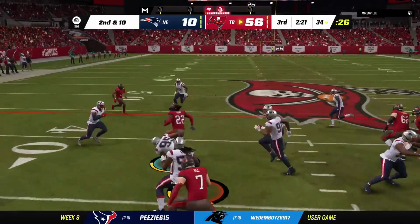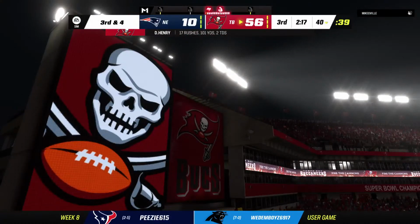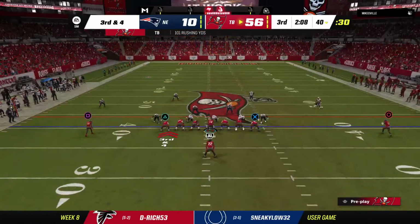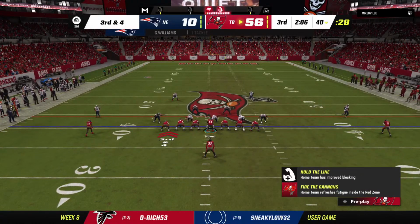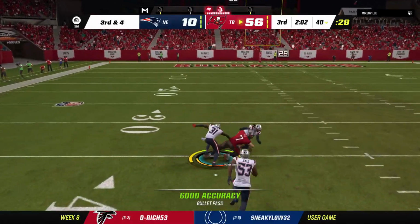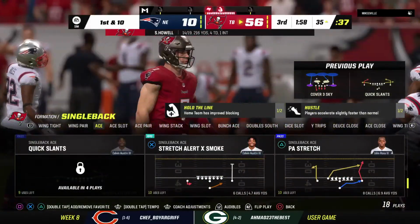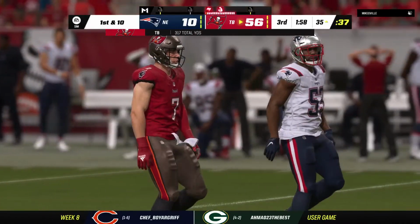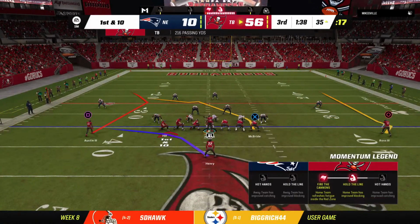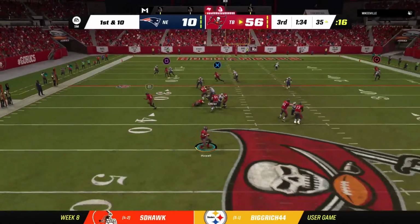Henry up the middle. They get 6. That'll leave them with 3rd and 4. In search of 4 yards here to pick up the first down. And Howe will throw it. He is going to find Hill here. And he's going to get this down to the 35-yard line. A really nice gain of 25 yards. So into Pat's territory now. Here's 1st and 10 at the 35-yard line.